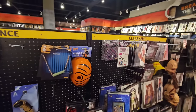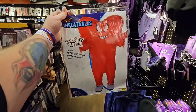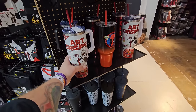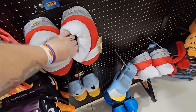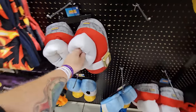We got a clearance section here too, and look what's in it. The giant inflatable heart from Looney Tunes. You know, thinking about this Art Crispy's tumbler here, it makes me wonder if they have the crossbody bag. Wait a minute, I missed a couple of animatronics up here. They have two Bubbas here. Here's some slippers I don't think I've seen yet this season. Sonic slippers. These are like the big red boots.